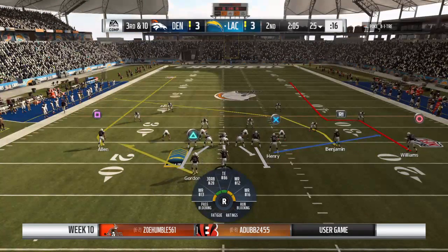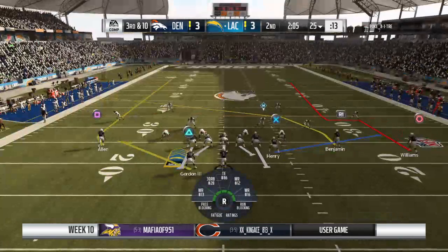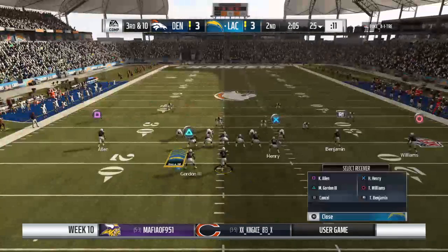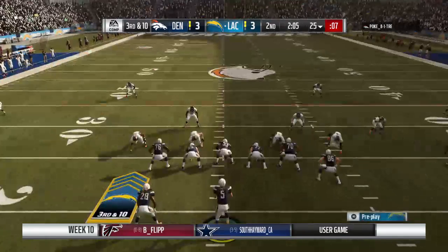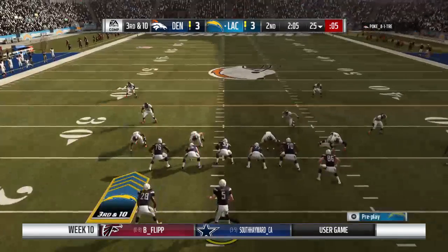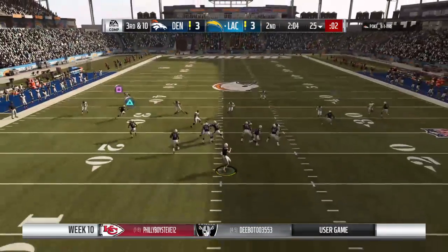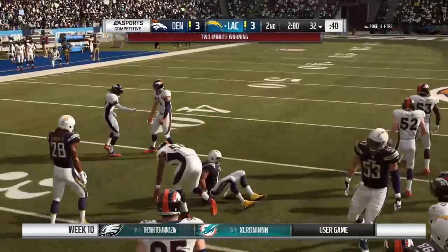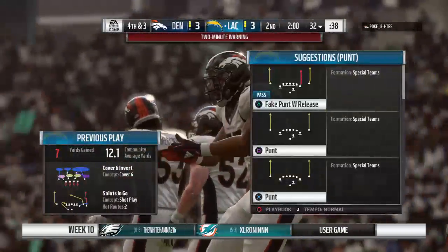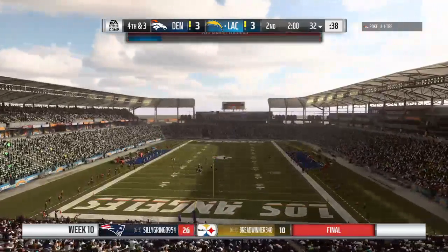This is 3rd and 10. Back to throw. Looking for Allen. He's got him on the slant. And he's able to get out to the 32. Brought down there. They get 7 there, but it brings up 4th.